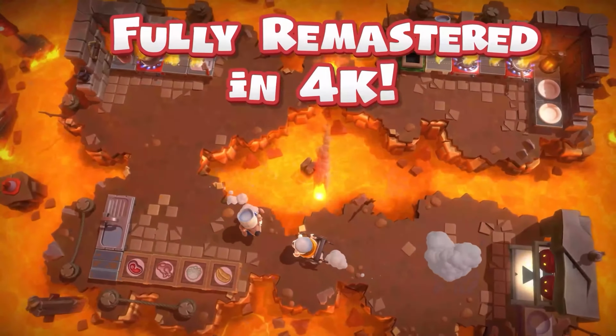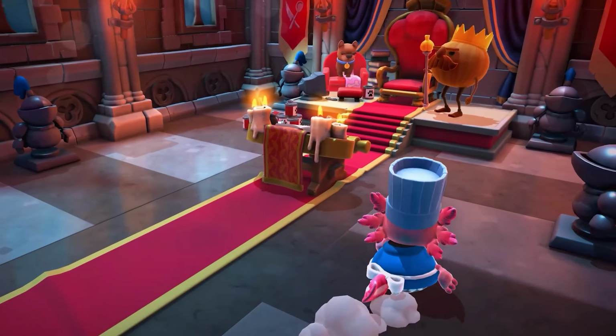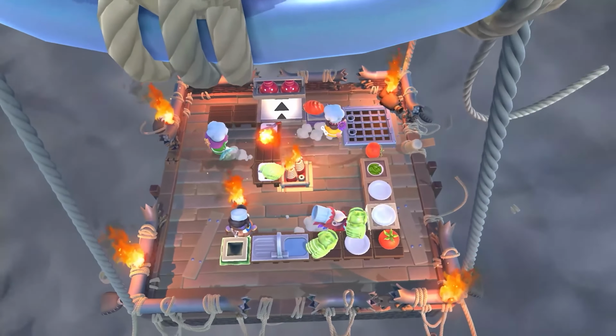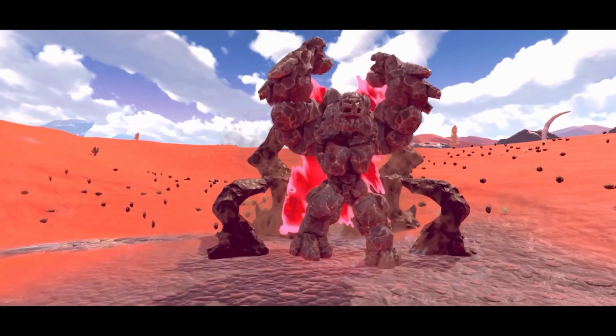The Stadia Pro games for the month of May include Lumote, The Master Mode Chronicles, Outriders, Paw Patrol the Movie: Adventure City Calls, and Kaze and the Wild Masks. Overcooked All You Can Eat arrives today on the Stadia store for $39.99 US and is available with a new trial so you can check out the game before you decide to buy. Element War 2 will be launching tomorrow, Friday, for $19.99 and will be supporting Crowd Choice on Stadia.